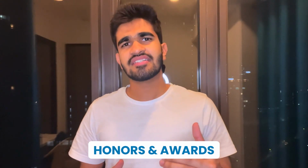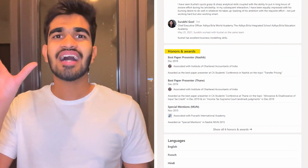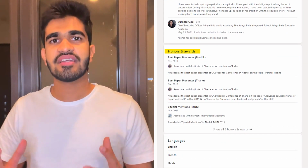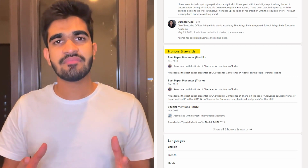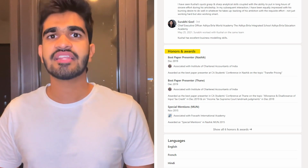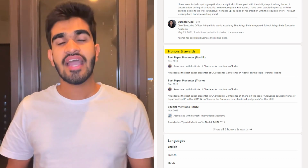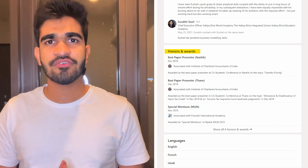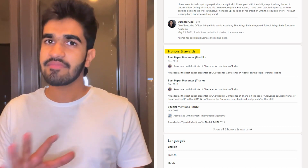And in terms of honors and awards, just try to mention 4-5 crisp awards which you have achieved in your life, and these awards should be very short and crisp in terms of what is the highlight, what is the achievement. For example, I've mentioned the Abacus Championship National Topper, and I was the Special Mentions and High Commendations Award holder in the Model United Nations as well. So you have to keep these small things short and crisp, and ensure that the person who's going to view your profile can view them in a very quick manner, so that his or her time is not wasted.